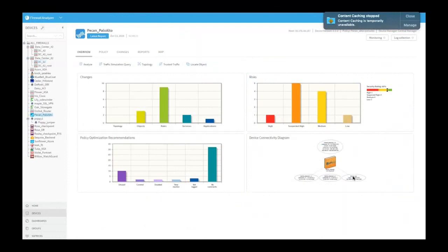Right. Then you can select a particular firewall, and you'll be able to see the changes which have been made recently on the Palo Alto. This is again on the basis of logs, to be specific, audit logs. Since you're forwarding audit logs from your Palo Alto device to the firewall analyzer, it is able to fetch the information: what are the changes that have been made?